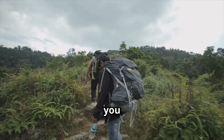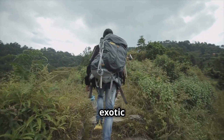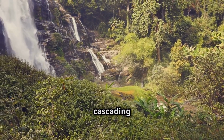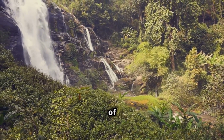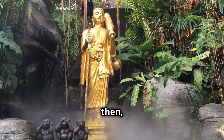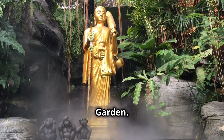Imagine this. You hike through a lush rainforest, the air thick with the scent of damp earth and exotic flowers. The path winds its way through towering trees and past cascading waterfalls, the sound of the rain a gentle backdrop to the symphony of nature. And then, you stumble upon a clearing. And there it is, the secret Buddha Garden.